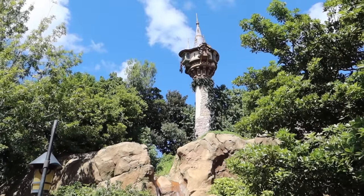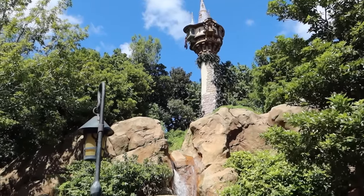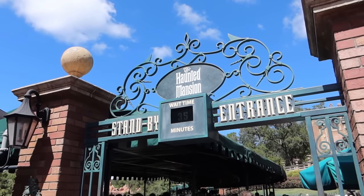Up next, we're going on the Tangled ride. Oh, wait. It's the Tangled toilets in Fantasyland. Oh, I love the Tangled toilets. But yeah, we're leaving this area and we'll come back later on. And yeah, we're going to make our way now onto the Haunted Mansion. Whoa. And we've got an advertised 35-minute wait. Let's go.